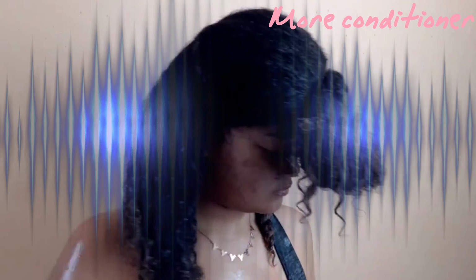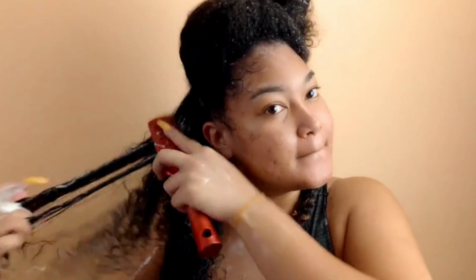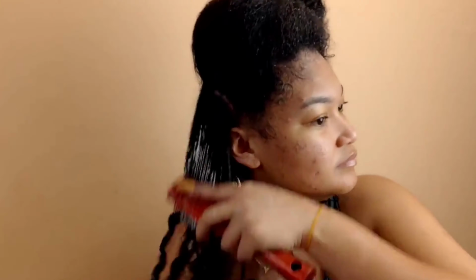So I'm sectioning off my hair again, and my hair usually dries very quickly and I have to keep adding more conditioner. Sometimes I have to wet the hair once again to get it moist so that I can comb it out. If you don't know, water is a very natural hydrating component for your hair. So if your hair is getting dry, adding a little water helps. Adding a little water each day actually helps.